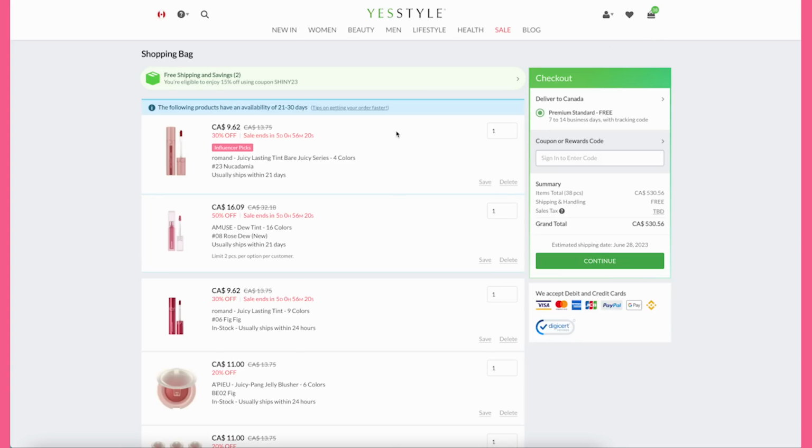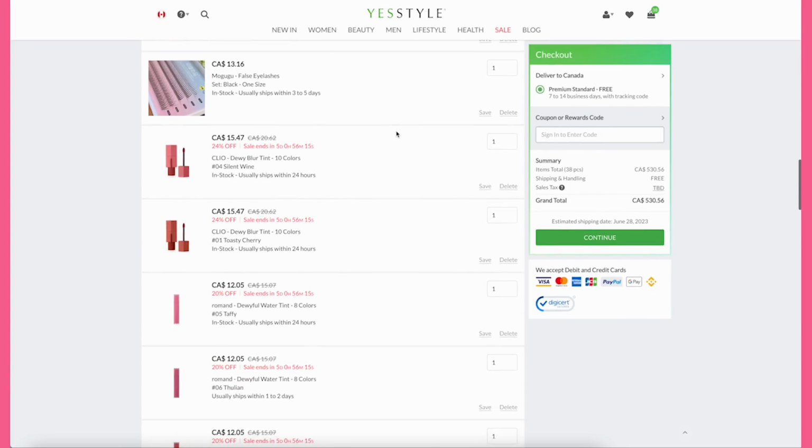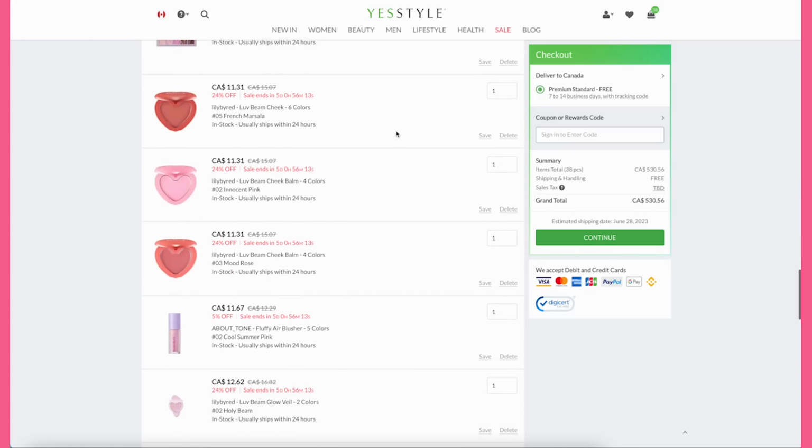So we have 25 things in my cart, or 24. Let's look at my cart now. $530, this is definitely not what I wanna spend today. So I'm going to cut this down. We have so much here, holy crap.